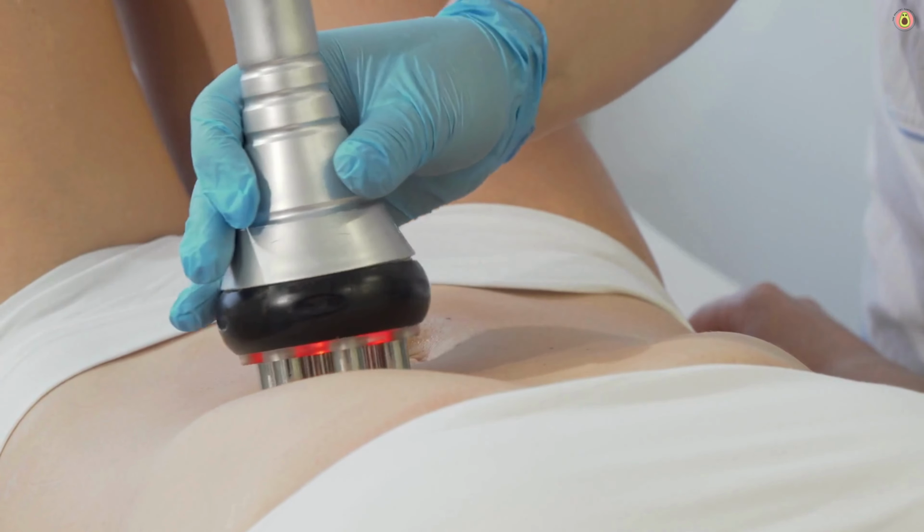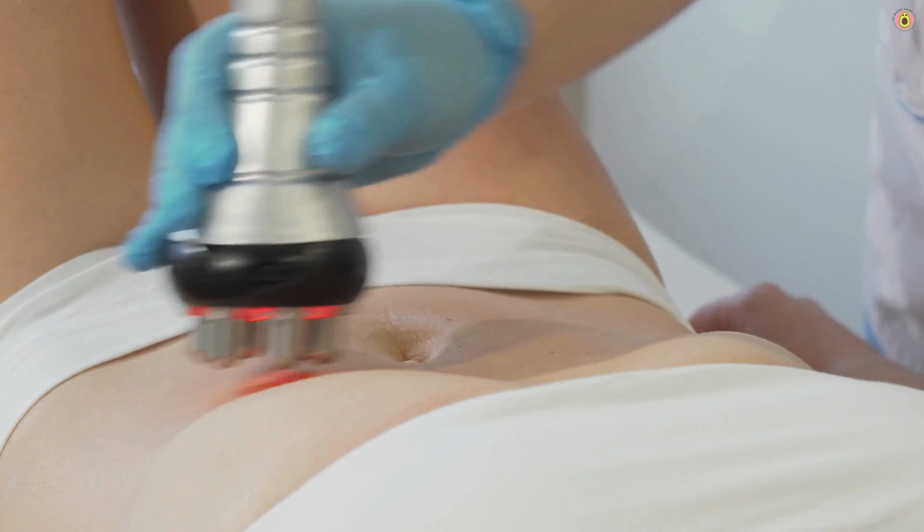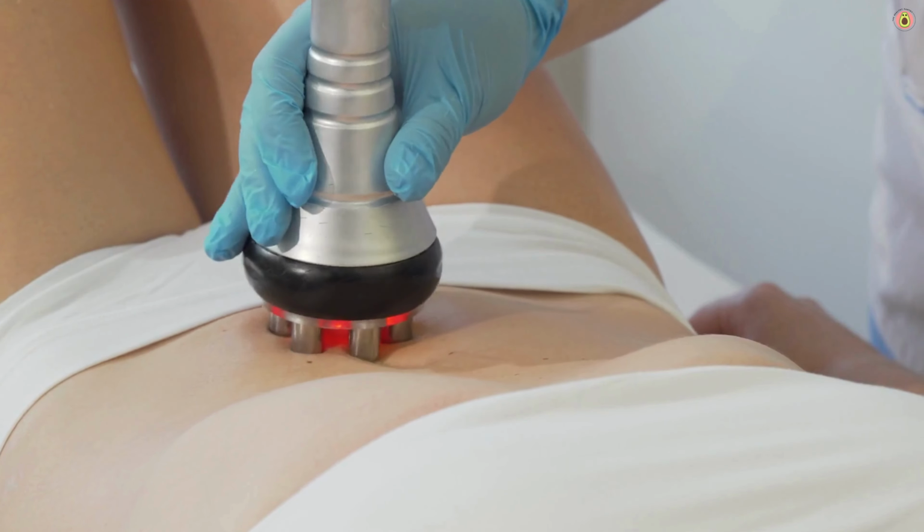These treatments tend to offer longer-lasting results than creams or at-home remedies, but they can also be more expensive. Make sure to consult with a professional to see what's best for you.